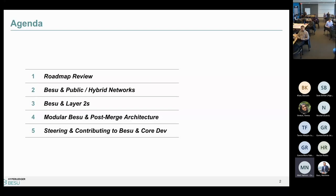So I'll give a quick agenda. We're going to review the roadmap. We're going to talk about Besu with public and hybrid networks. We're going to talk about Besu with layer twos. Then I'm going to use those as a reasoning to explain our post-merge architecture and where we see the client moving from that perspective. And then we're going to end with talking about contributing to Besu and a little bit about core development for Ethereum as well, which colors a lot of what we do on the rest of the roadmap and dictates probably half, if not more, of the work that we actually do on the client day to day.